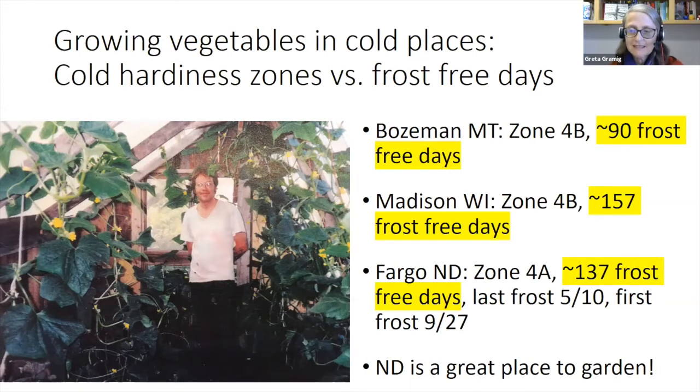Then I moved to Madison, Wisconsin, same zone 4B, but 157 frost-free days. So I just went crazy there. I could grow everything, but because of that long season, oh boy, were there so many insect pests that I didn't know how to deal with as an organic gardener. So that was really challenging for me there too.